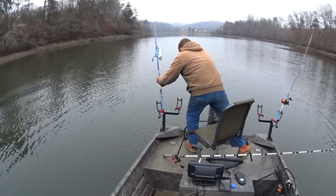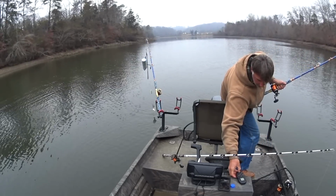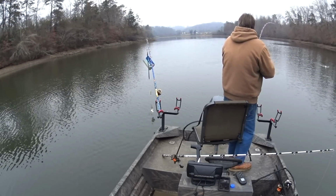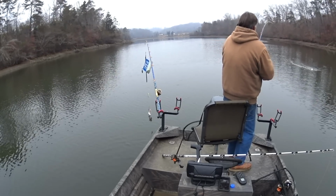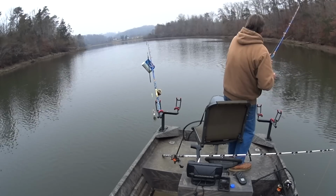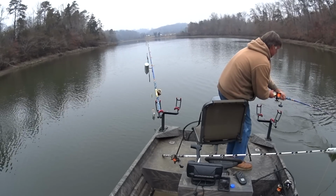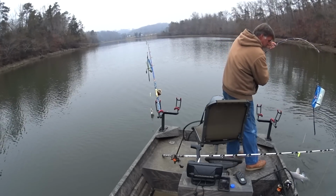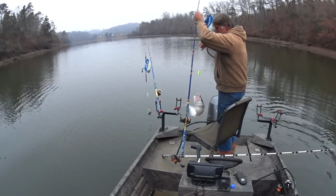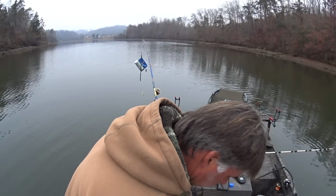Well, that didn't stay out there long. Didn't stay out there long. We're gonna spot lock right here. Yes, sir. Couldn't even get my second rod out. I sure ain't getting this other hook tied.